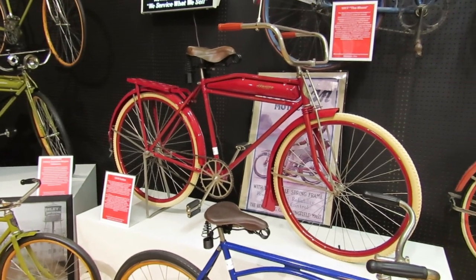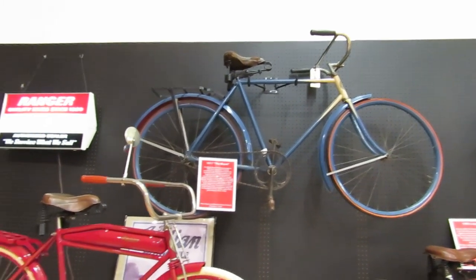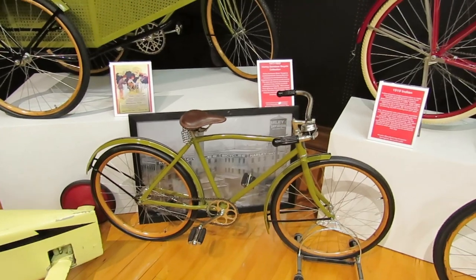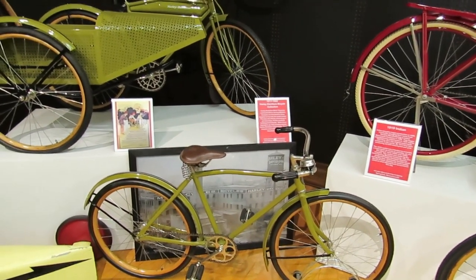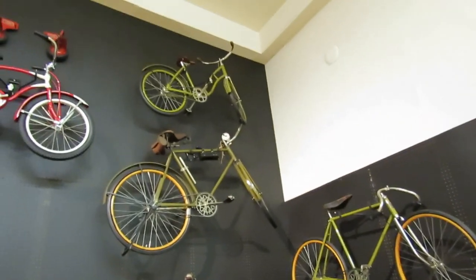1919 Indian, 1917 the Miami, 1917 to 1922 Harley-Davidson Bicycle Collection. That's apparently all these green ones.